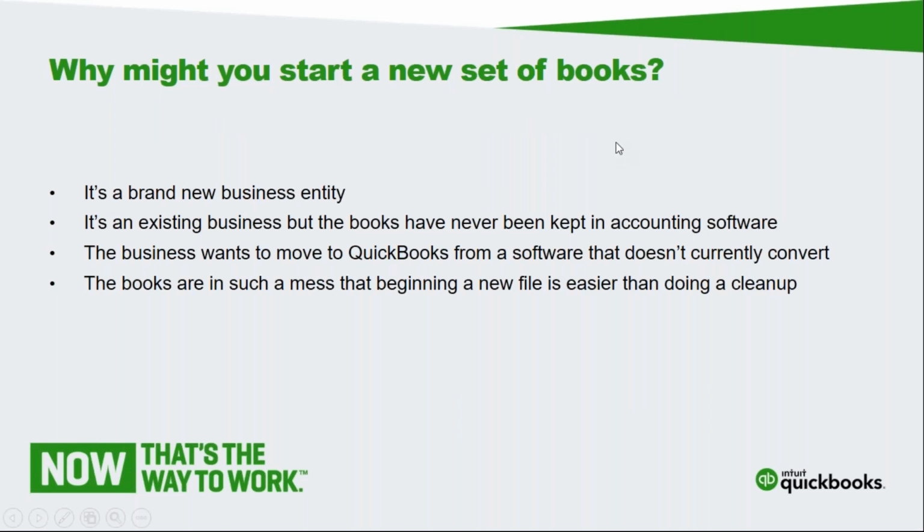Okay, so why might you start a new set of books? Well, the first thing I want to say is that with QuickBooks, you don't have to start a new set of books every year. You don't even have to officially close the year and roll over. There's no action that you have to take for it all to roll over into the next year. Once you've put in what your fiscal year is and the company information, QuickBooks is very good at collapsing the accounts that need to be collapsed, rolling over numbers like the retained earnings and the balance sheet accounts. So you don't actually need to start a new set of books for every new year.